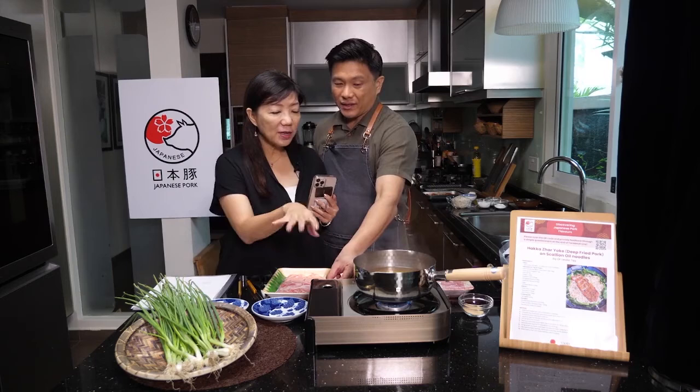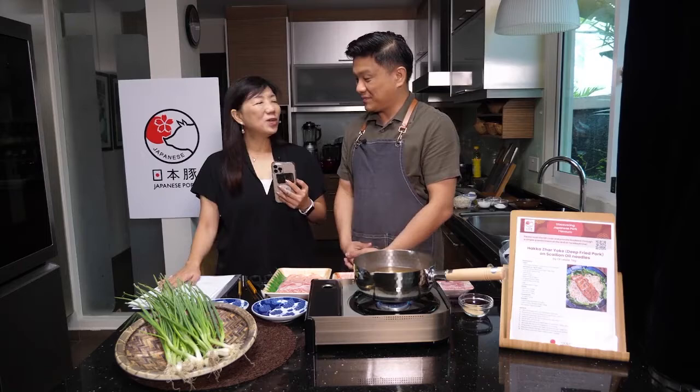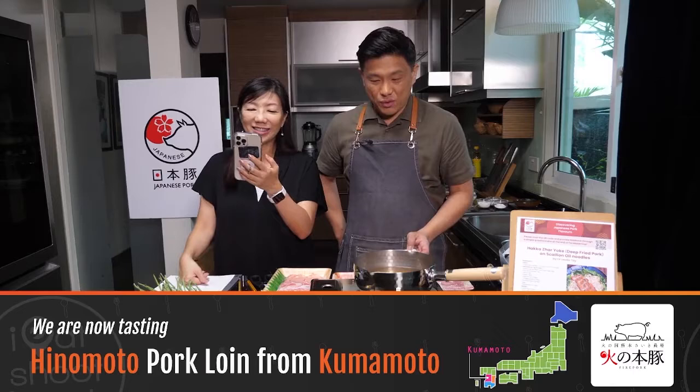Okay, which one are we going to try first? Are we going to go from north to south or south to north? No, we got a sequence. Kumamoto first. What's the brand for Kumamoto? Kumamoto is the Hinomoto. Yeah, they're both motos. Moto means type. Let's put on the information. Okay, Kumamoto pork. So I will cook.